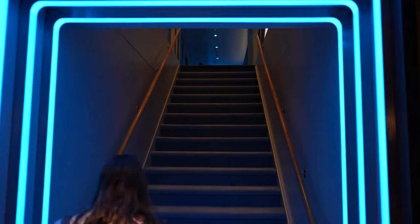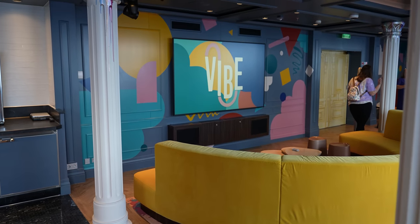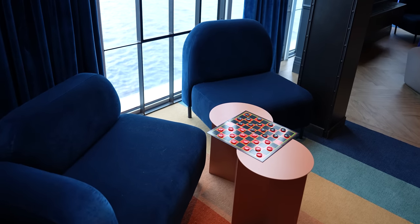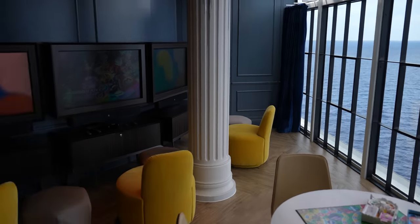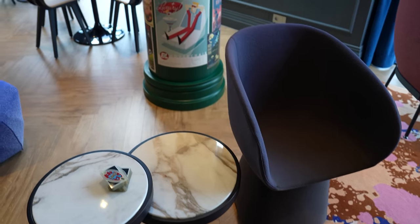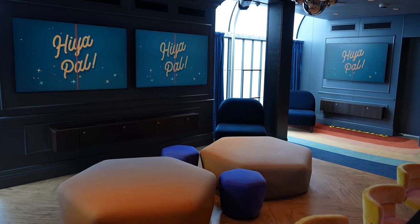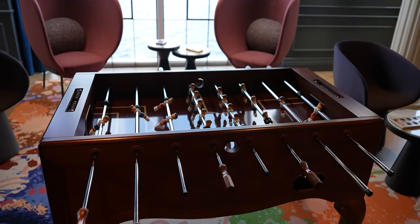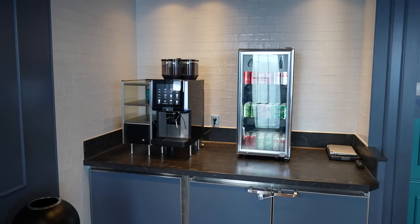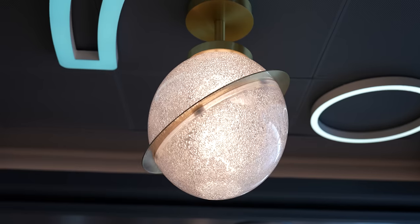The next area that we're checking out is called Vibe, and it's for ages 14 to 17, so teenagers. And it is by far the best air-conditioned place in the entire ship. It is freezing in here. It feels great. There's amazing views, as far as the eye can see. It's so colorful in here. There's once again a bunch of TVs with video games and tables everywhere where you could play games. There's a foosball table. They even have a coffee machine. If they wanted to, they could come up here and make a cappuccino. I love that for them.